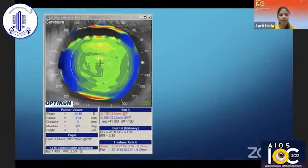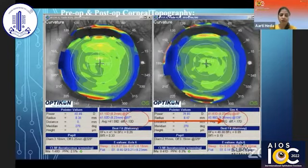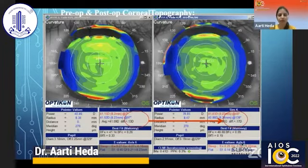So I will start with a scenario. This patient with preoperative astigmatism of 0.13 diopter underwent a small incision cataract surgery. Postoperatively, the patient had astigmatism of just 0.17 diopters. So it is possible to not induce any astigmatism with CICS.